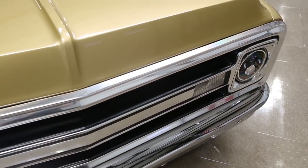I'm Mark Chalero, the owner of MS Classic Cars. Today, I have the pleasure of presenting you an absolutely bad to the bone 1970 Chevrolet C10 Custom Pickup Truck. This pickup I've nicknamed Gold Rush.